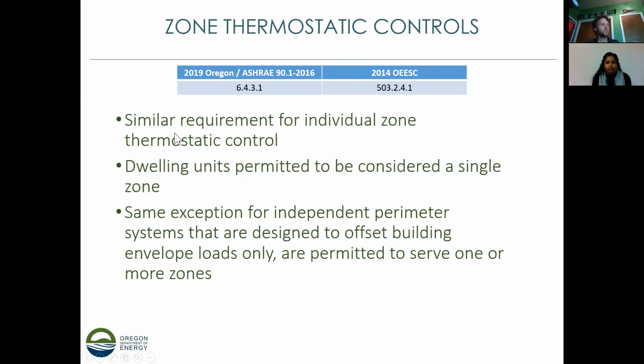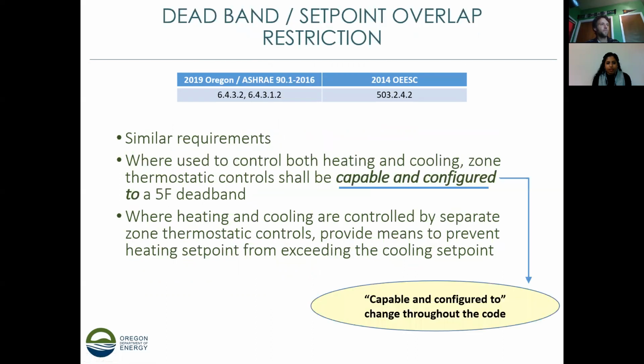Zone thermostatic controls, similar requirement. Really in the past for individual zones to be on their own thermostat, with the consideration that dwelling units, so for multifamily, are permitted to be considered as a single zone. One thing that I wanted to point out here in the ASHRAE codes, where we have a lot of controls-based requirements. So for example, for deadband, where the same controller is used for both heating and cooling, there's got to be a 5-degree deadband between when heating and cooling kick in, so that you don't have a lot of back and forth, almost simultaneous use.